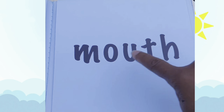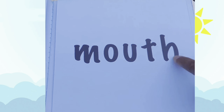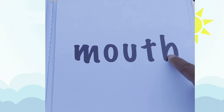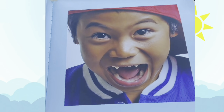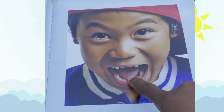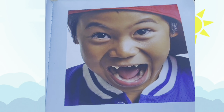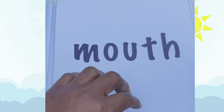Mouth. M-O-U-T-H. Mouth. Can you open your mouth like this? Oh, his mouth is open. You see his teeth? He looks really excited. Mouth. Can you touch your mouth? Can you open your mouth like that?